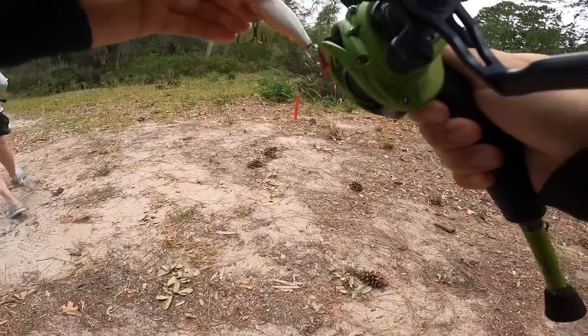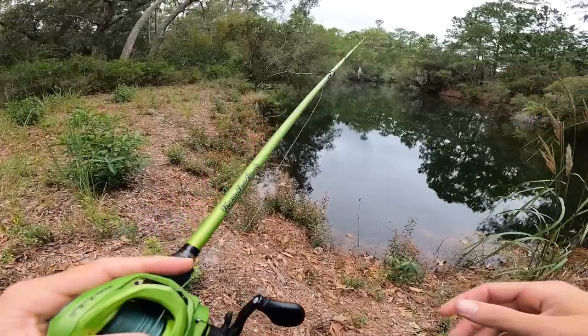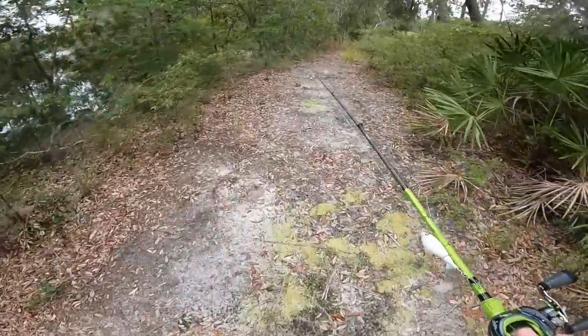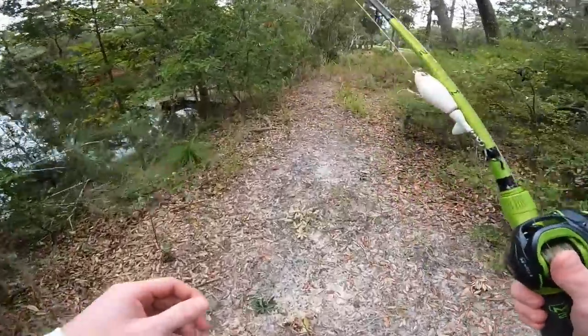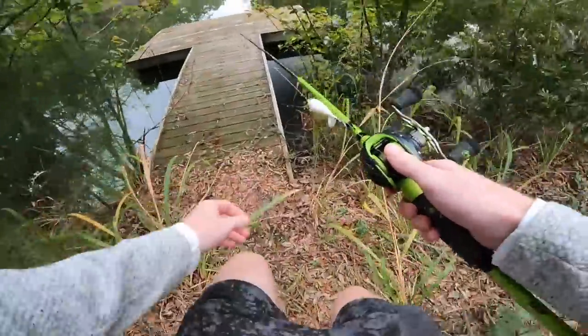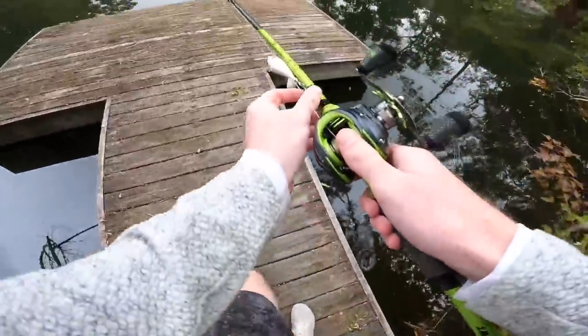I'm going out to this dock. The water's actually really clear. Walking around to the secret dock back here. Not too many people know this is back here. Just kind of hidden away. Wiggle down through the bushes. Let's find ourselves a nice LMB.